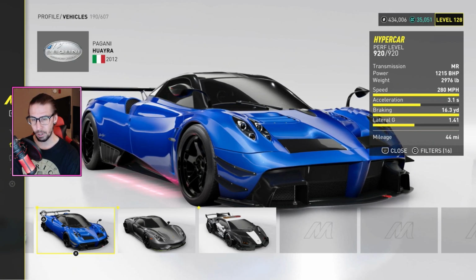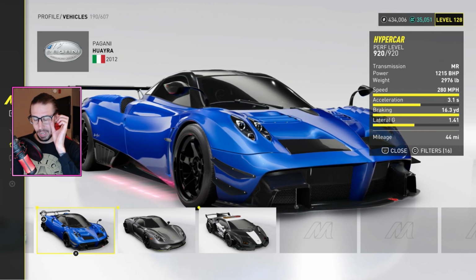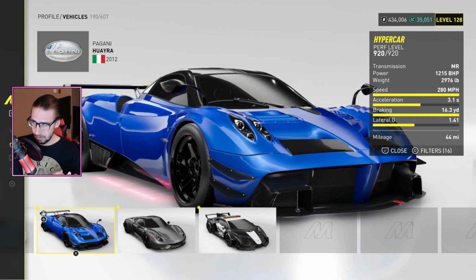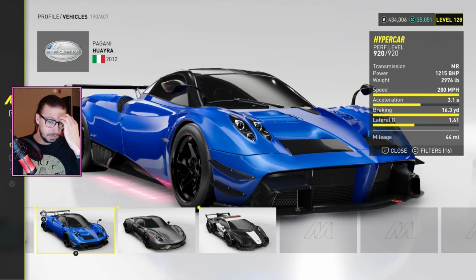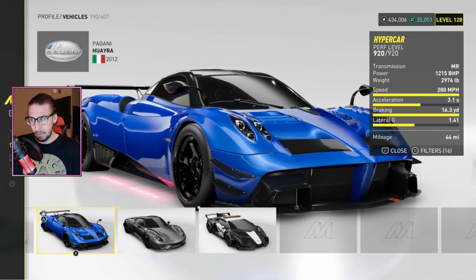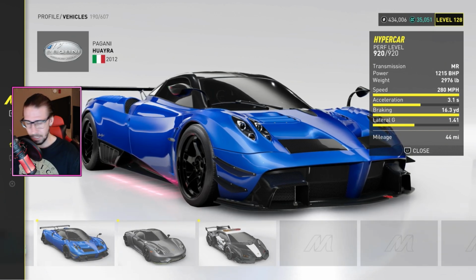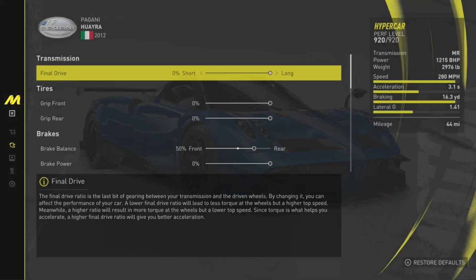312 miles an hour, you're gone. The highest top speed I've ever seen. I think the Porsche Strassenberger version, that hypercar, is 308. Citroen GT is 310, and this is 312. So top three highest that I've seen. I didn't think it was going to get higher than 310. Here we are. Anyway, pro settings. I'm going to show you the grand race, and then we're going to get out of here.